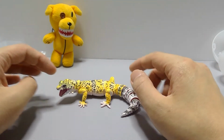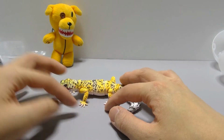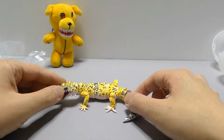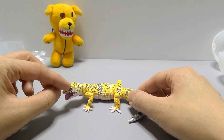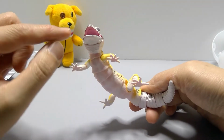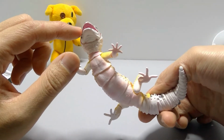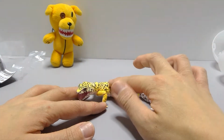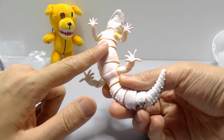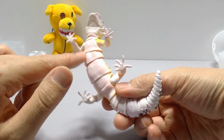Articulation's great. Attention to detail, I'm guessing, is spot on. The paint apps are really nice. The eye detailing is really good. The mouth with the lips, the fact that it's not flat, they had a little upper lip, they even molded the teeth, although small, is really nice detail. Even the bumps on the bottom of this are really nice, that textured feel.